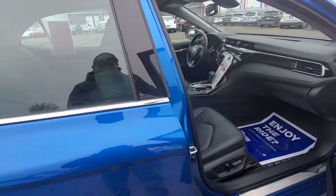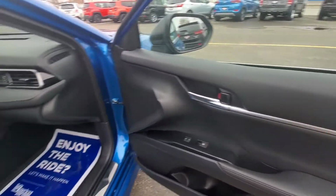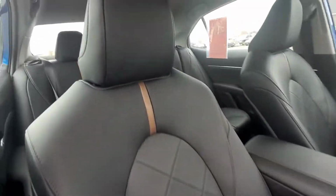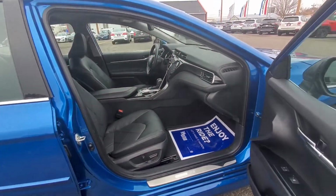Less than 6,000 miles on her. Can't go wrong, guys. One touch button windows for all four doors. Check out this awesome wood trim right here. I like that. Powered seat for the passenger. Heated seats up front. Let's go to my favorite part, the driver's seat.